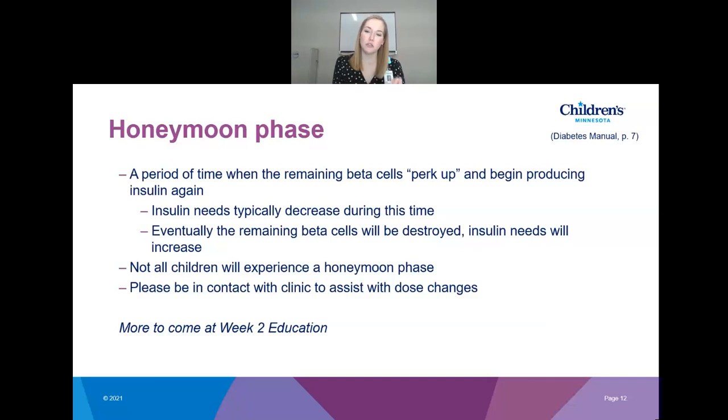Now, eventually, those remaining beta cells will be destroyed. And at that point, your honeymoon phase has ended, and our insulin needs will increase again. You'll start seeing blood sugars rising a little bit. They're a little bit harder to manage, and that again signals the end of the honeymoon phase and that we need more injectable insulin. Now, not everybody is going to have a honeymoon phase, but some people do. So we want you to be aware of it if you start noticing those lower blood sugars. And then please just be in contact with us so that we can help you make dose changes. We're going to touch more on this at your week 2 education as well. So if you do have more questions about it, know that we will be circling back to the topic.